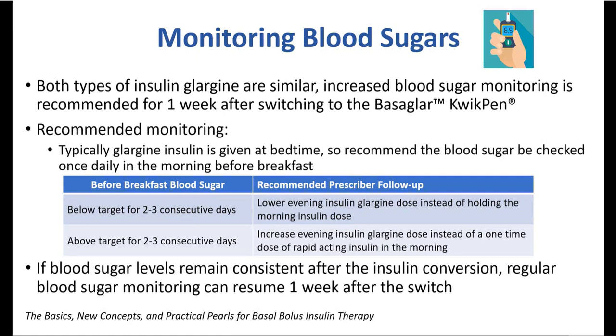Transient fluctuations in blood sugar could be indicative of the injection technique. For example, the pen needle was not kept in place long enough for the full dose of insulin to get distributed into the subcutaneous level. If blood sugar levels remain consistent for 1 week, then you could resume the regular blood sugar monitoring after that 1 week switch.